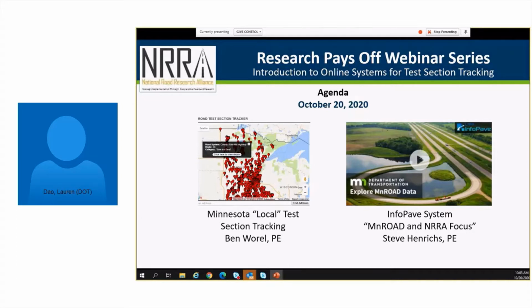So today we have Ben Worel and Steve Henrichs, both from MnDOT, and both play integral roles in our MnROAD facility. They'll be talking about a couple different platforms that are used by MnDOT to track information and data all about our test cells and test sections. Ben is going to start us off. If you have any questions, please add those to the chat box, and we'll be sure to get to those at the end.